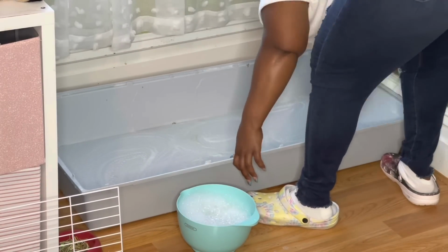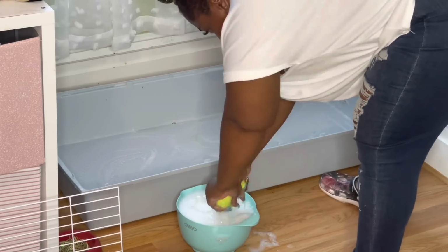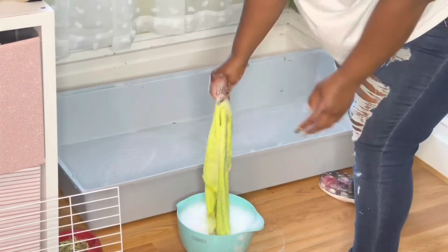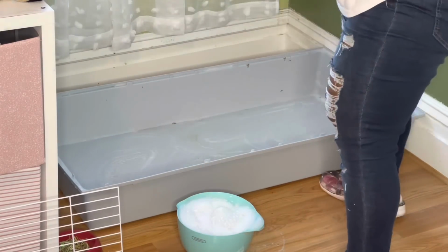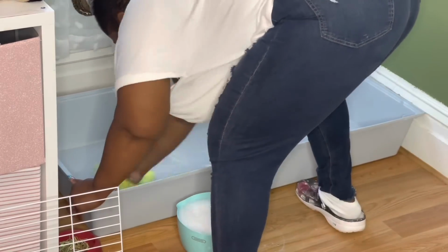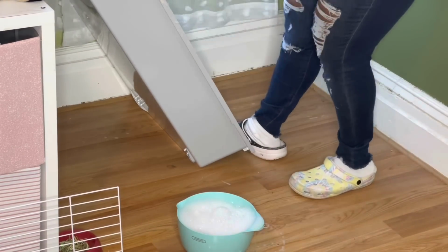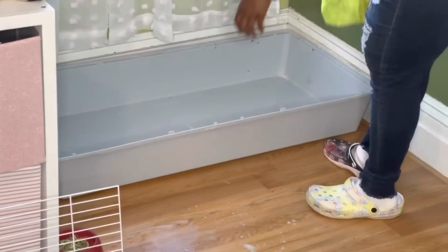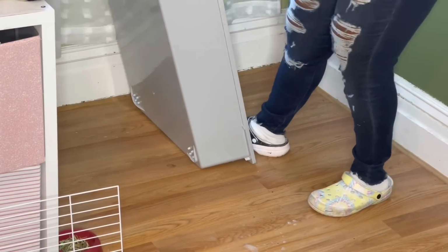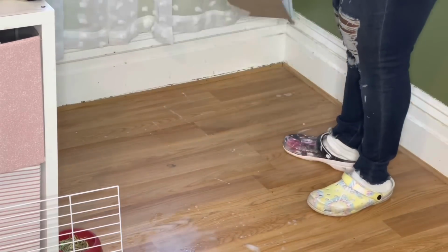But I clean this out really, really good. I wipe it out. It's not my favorite thing to do, but they prefer a clean crate. They like for things to smell good and all of that. So I understand that. I want my house to be clean too. So I try to keep it as clean as possible for them. So that's what I'm trying to do right now. I wipe it out. I'm going to dry it out. I'll clean all of their food bowls, everything. It all gets cleaned, all of it.